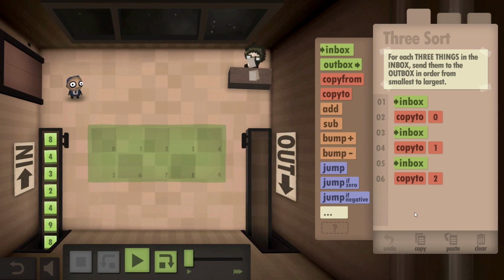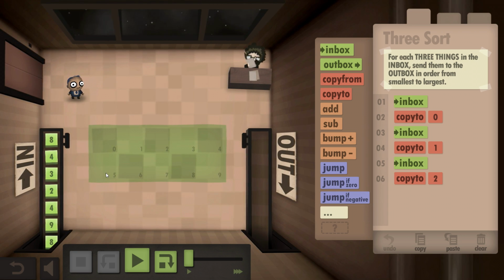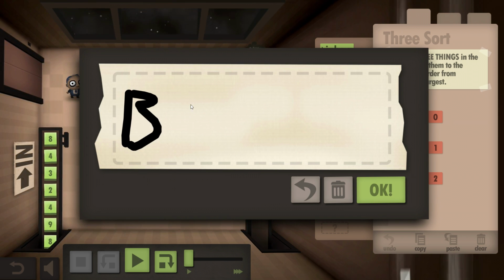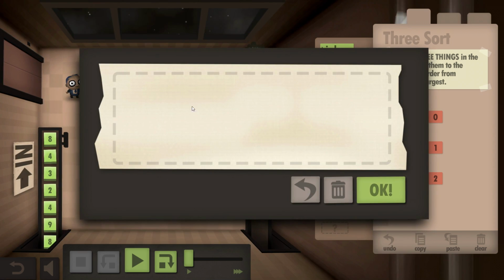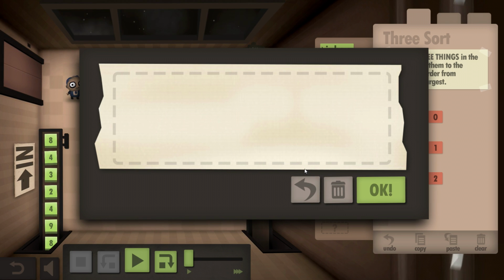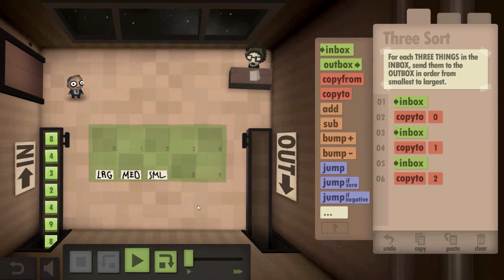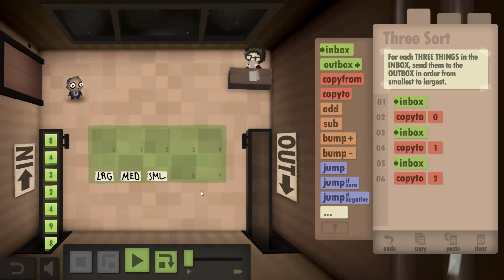Okay, so at this point we have 0, 1, 2. Let's make this the biggest. Let's change that. Oh god, that's a horrible R. L, R, G. There we go. Large, medium, small. Makes more sense. I was like big, and then I'm like, I don't want to write middle. Let's do medium. Now big, medium, small sounds stupid. That's not the sizes we use.